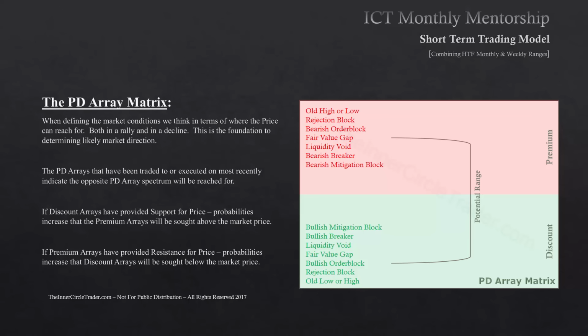And this is just one example. It could be any combination of how a premium moved to a discount array or a discount array moved up to a premium, in terms of reaching for how the market may reach in terms of moving higher or lower.